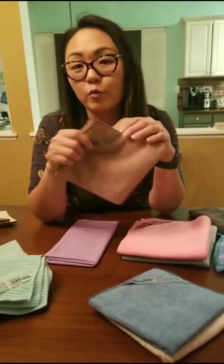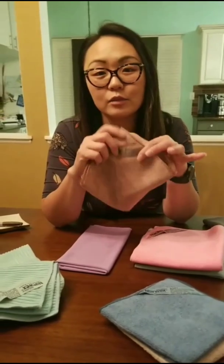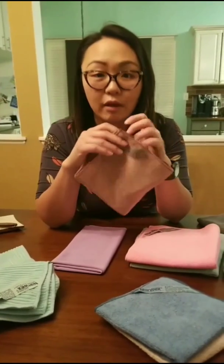Now, why do we want to remove bacteria? Because bacteria is what causes us to have acne, or you may have some skin issues. This really helps. Like my son really suffered from eczema, and this is what really helped him. So I love this product.